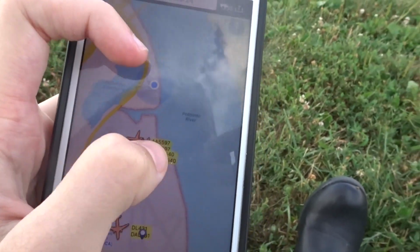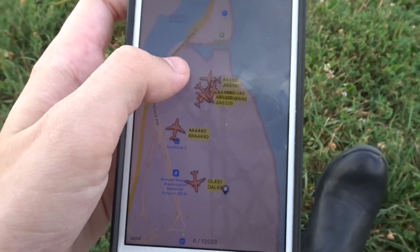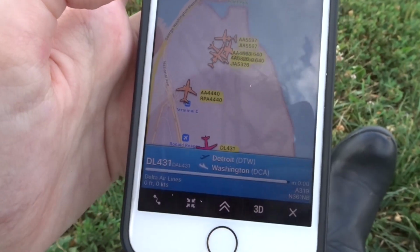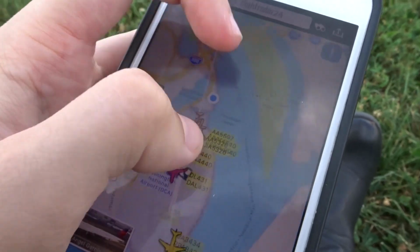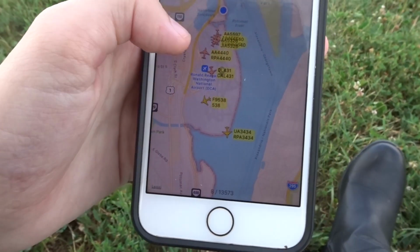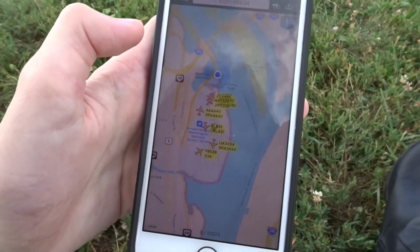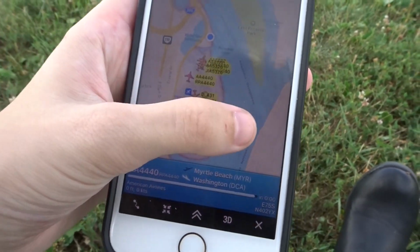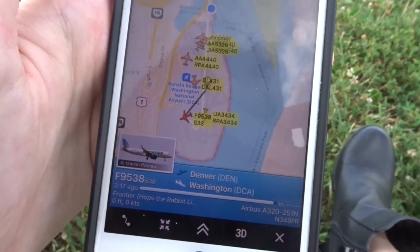To show y'all on Flightradar, this is what it looks like. So that's me in the park, and you have the airport right here. So one Delta we saw. Yeah, there's the Delta we saw. So really cool place to look at planes, plane spot. And from my hotel, you have a really awesome view, which I'll probably show. But yeah, I was just watching planes land, taking pictures, because aviation is something that I enjoy.